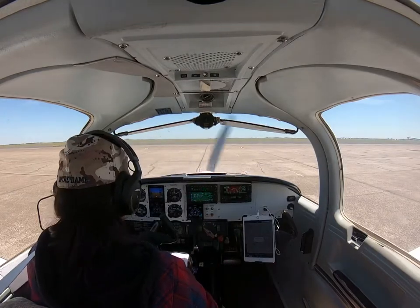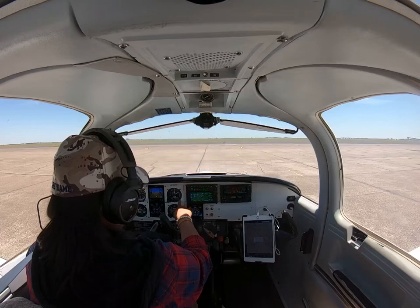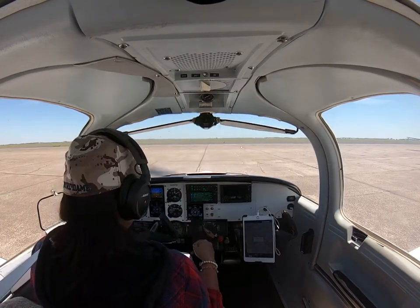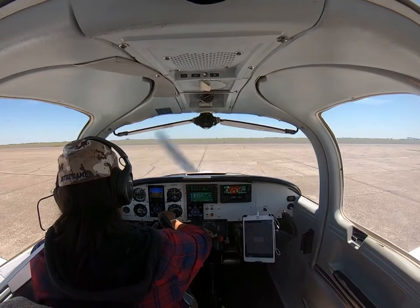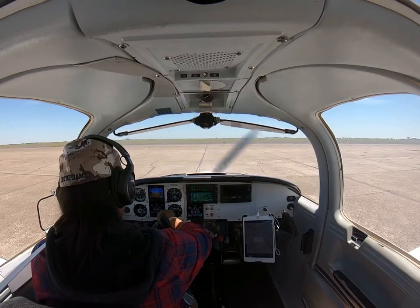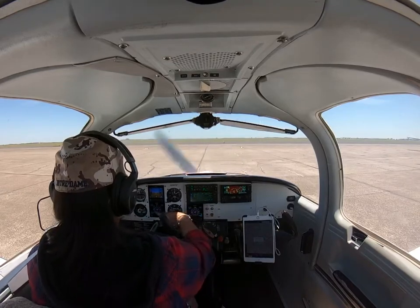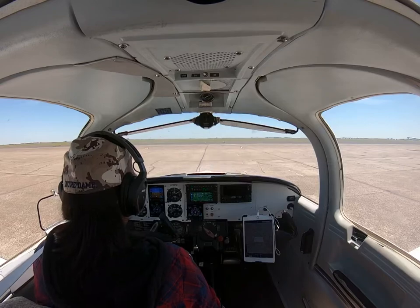Okay, it's all set. 3023, my altitude is 4,500. And runway 36. Runway 36 taking off with information X-ray, and going to Kiba's west.